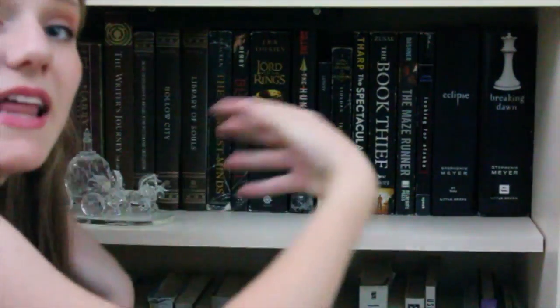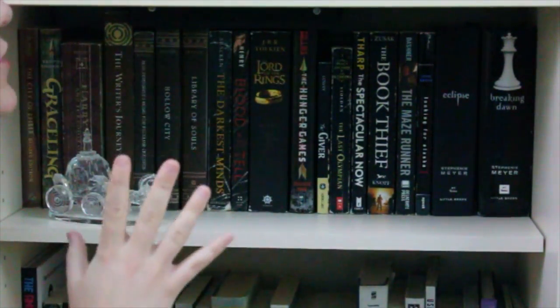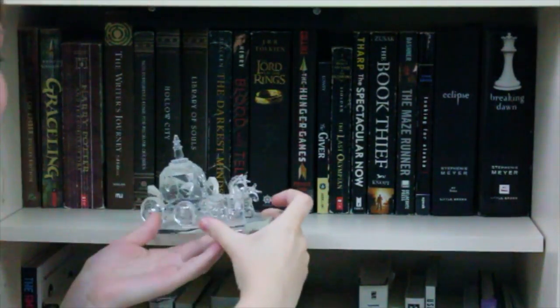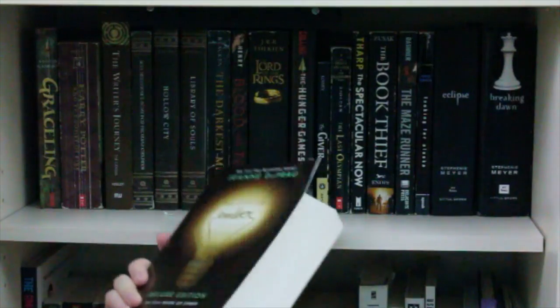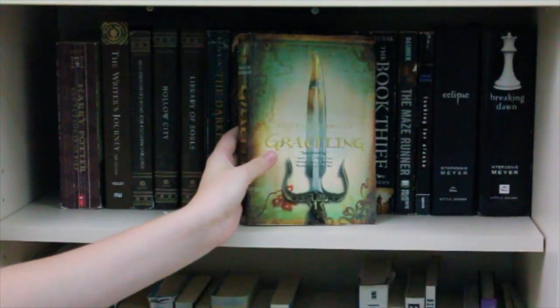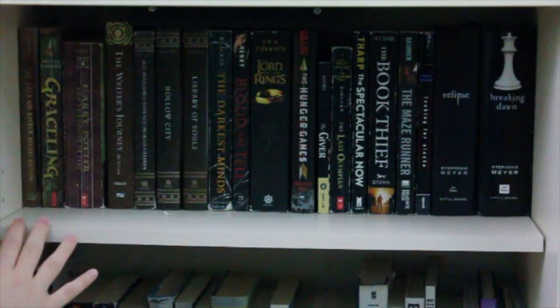Okay, here we go. The Black Shelf. So we fade from tan up there into, I'm gonna move this, but isn't this cool? I have first The City of Ember by Jeanne DuPrau. And then I have Graceling by Kristin Cashore. The fourth Harry Potter book, Harry Potter and the Goblet of Fire.